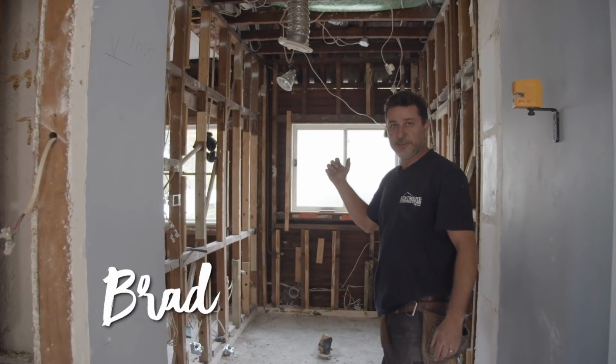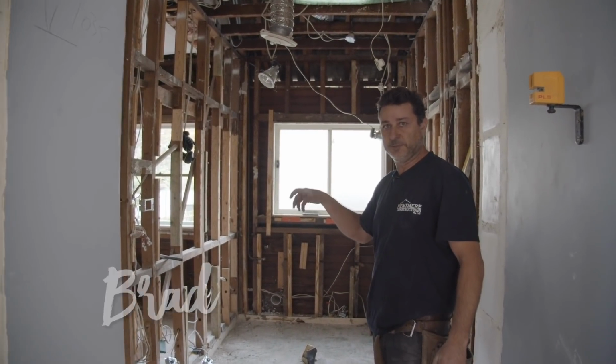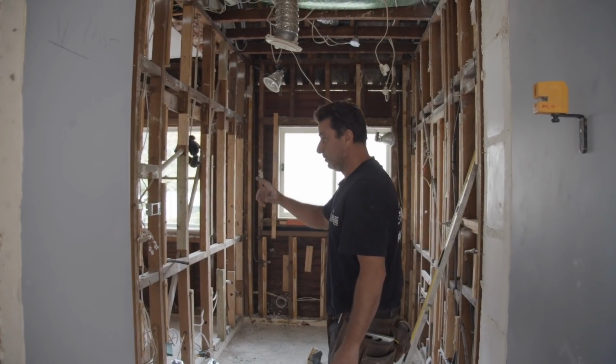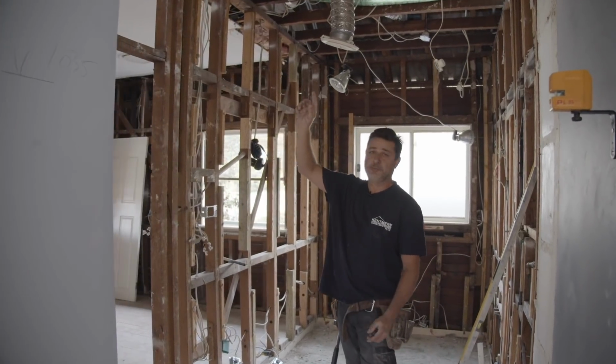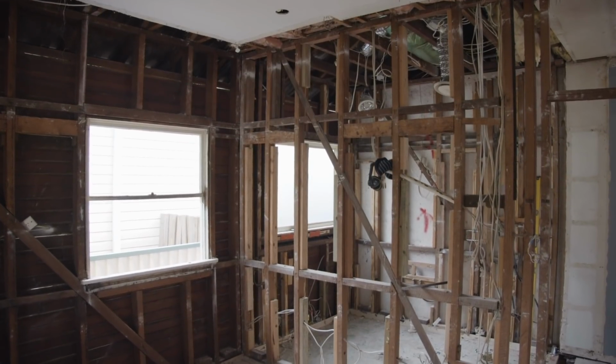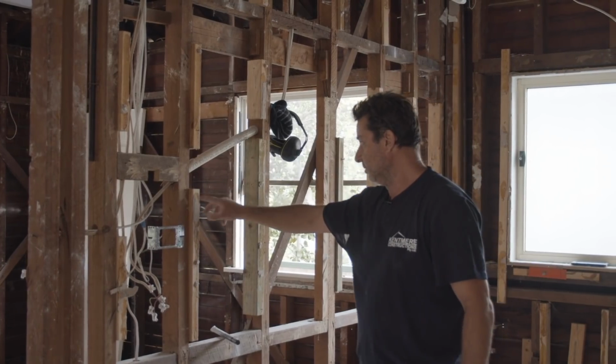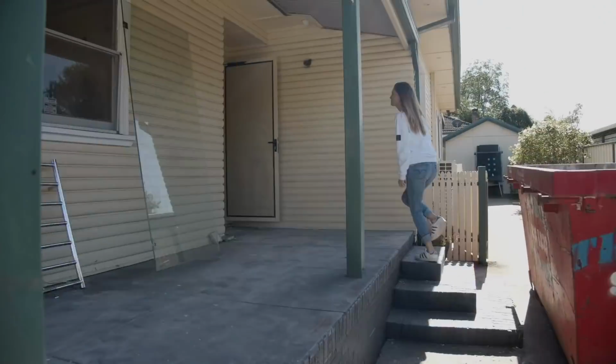We've stripped out the old bathroom. This was the main bathroom, so we've stripped that out. We've also got a beam that's going up in the roof here, so that allows us to remove this wall altogether, and the ensuite is going to be over in this corner over here.